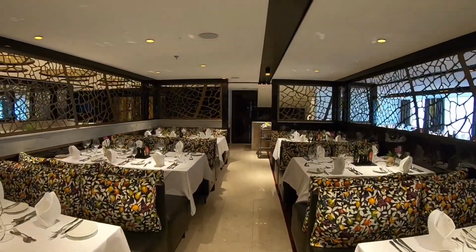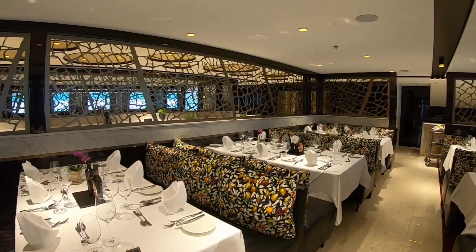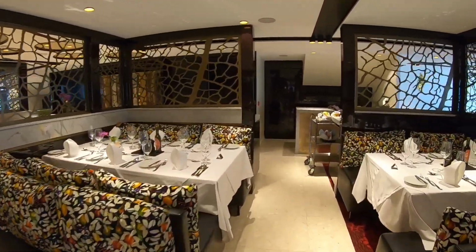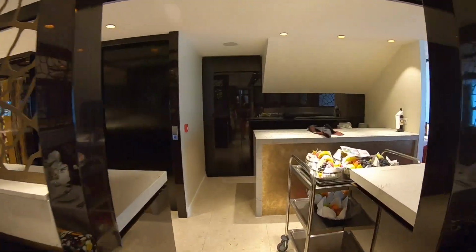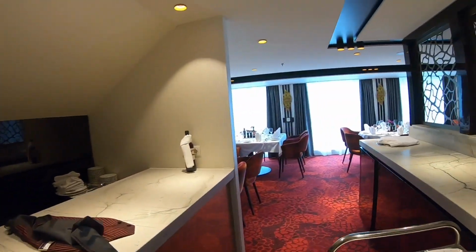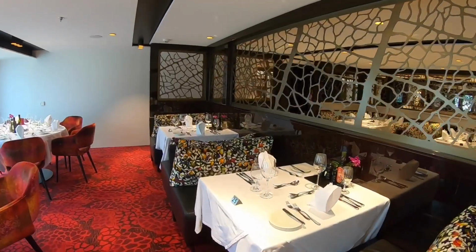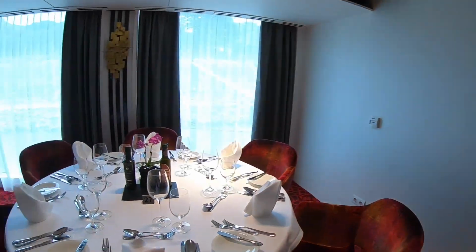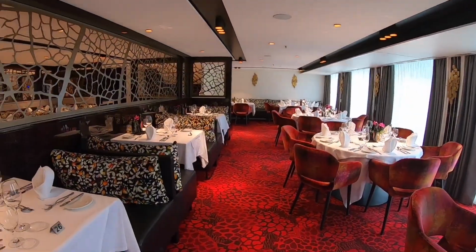So this is the main dining room. You don't have to make a reservation to eat here. And the menu changes every night. You'll see why I've said that in a minute, because there are some venues that have the same menu every night. But I think it's very lovely. And actually, the photos that I saw before the cruise of this venue are pretty much the same as what it actually looks like. Sometimes they don't always, but they do here, which is good. So, there we go. That's the dining room.